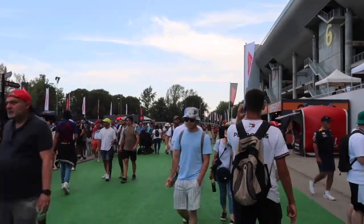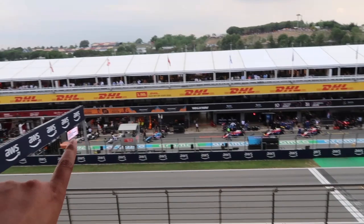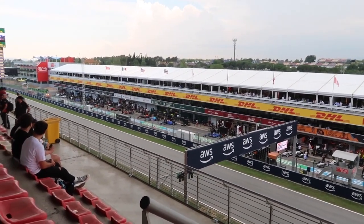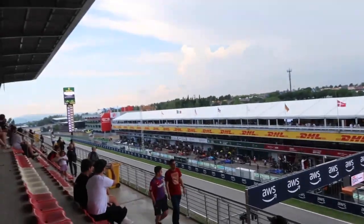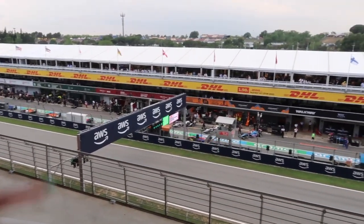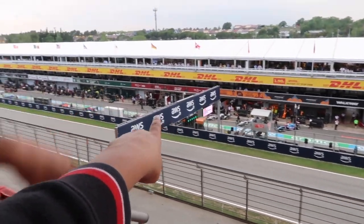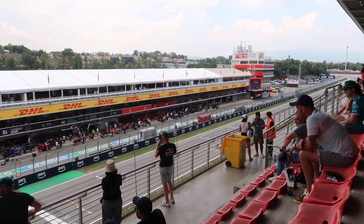So we're now sat back at our seats, all the F3 cars are out and ready to go. I don't follow F3 very closely, so I'm not 100% sure, but it'll still be fun to watch either way. 20 seconds until it starts, it's getting exciting, here we go. Number 29. That's the end of F3 quali.